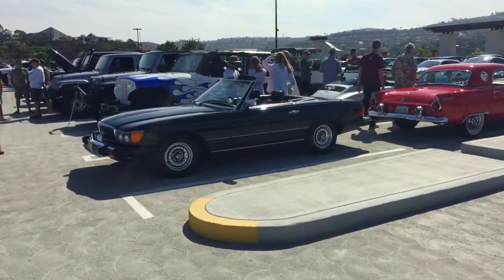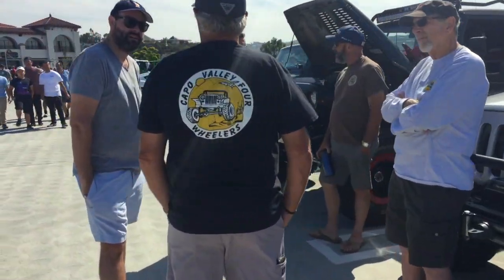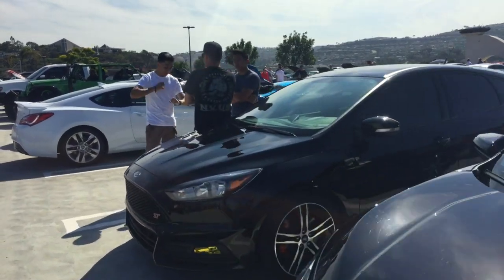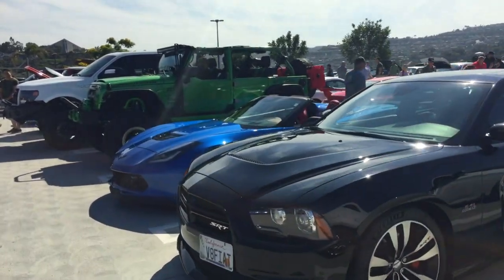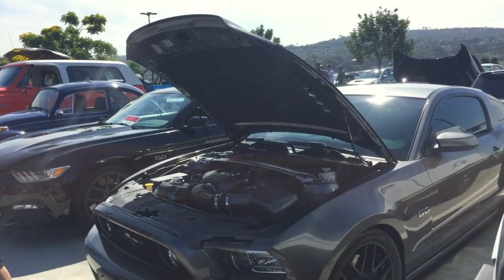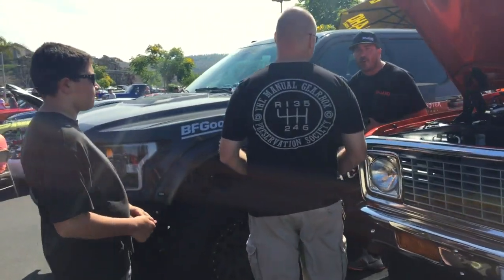And moving along, great looking little Mercedes convertible. Line up a Jeep suit here. We appreciate all the Jeep guys joining us, it's always cool. And a little Nissan pickup here in the weeds. Honda Focus ST, a Hyundai, Charger, a Corvette, Jeffrey's Jeep, very lifted F-150, and then Ross, a couple of Mustangs through here, and then Volkswagen, cool looking Chevy Blazer, lifted 350, very cool looking Raptor.